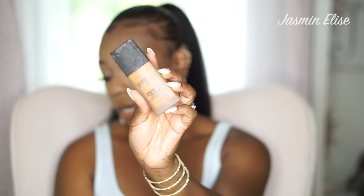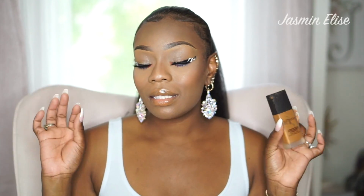This is the Laura Mercier Flawless Fusion. I am the shade Nutmeg. I love this foundation. Like I said, I will try to have the link down below to the video. I would say that this is medium to full coverage as well. You could definitely build it up. It has that soft matte, and I love it. And I think the color is dead on to my skin color. So what you see here, this is true color. It matches me to a T.